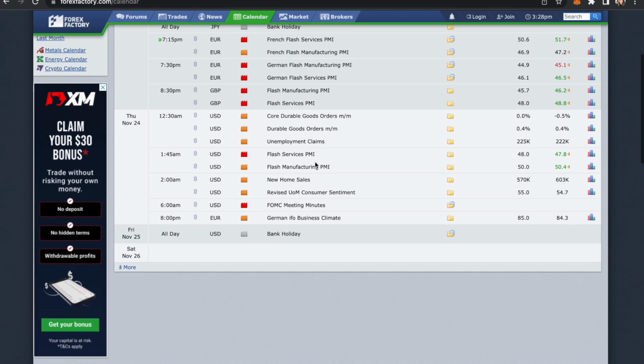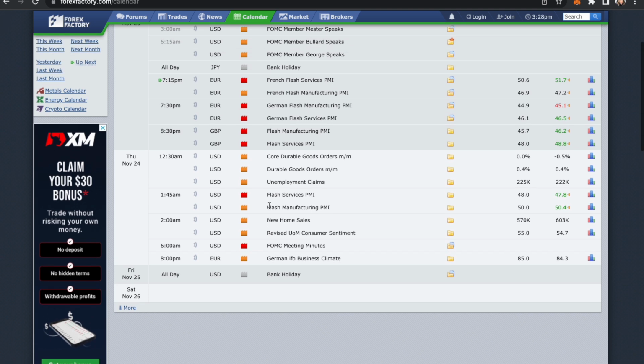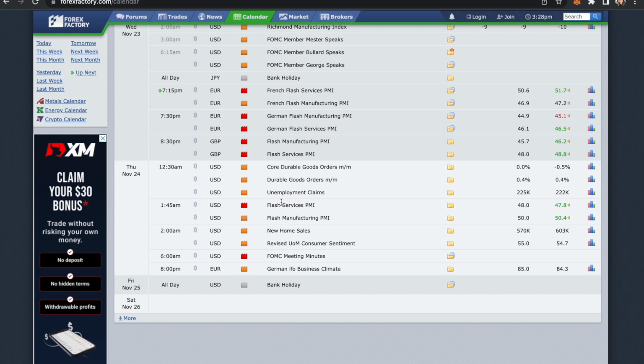And as we know, we have the FOMC meeting minutes coming up. That is Thursday, 6 a.m. Melbourne time, which is just under a day away, really. So that could be where the reversal comes in. We do have some other news events before then, so just watch out for all of these. But I kind of have my eyes on this FOMC meeting minutes one.